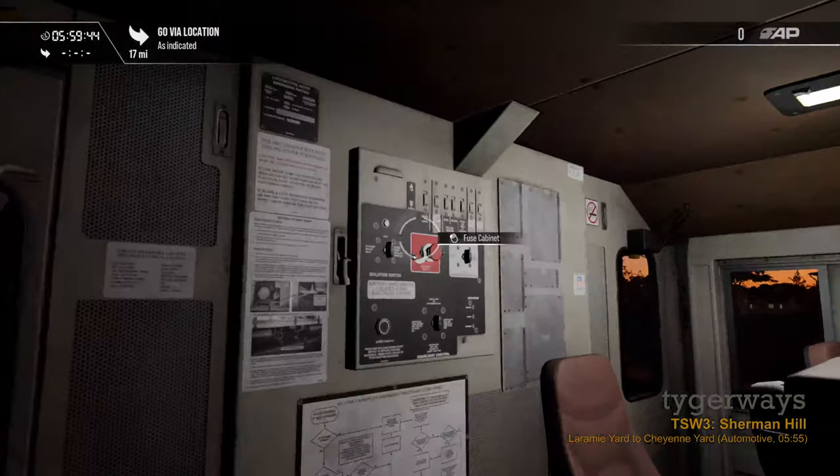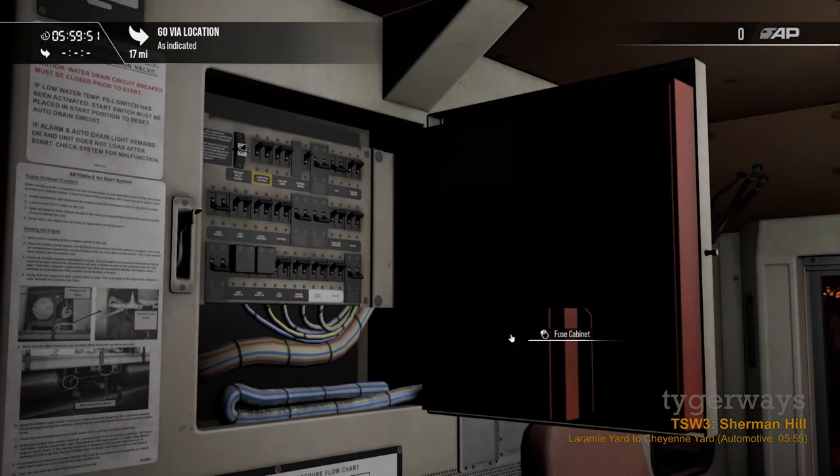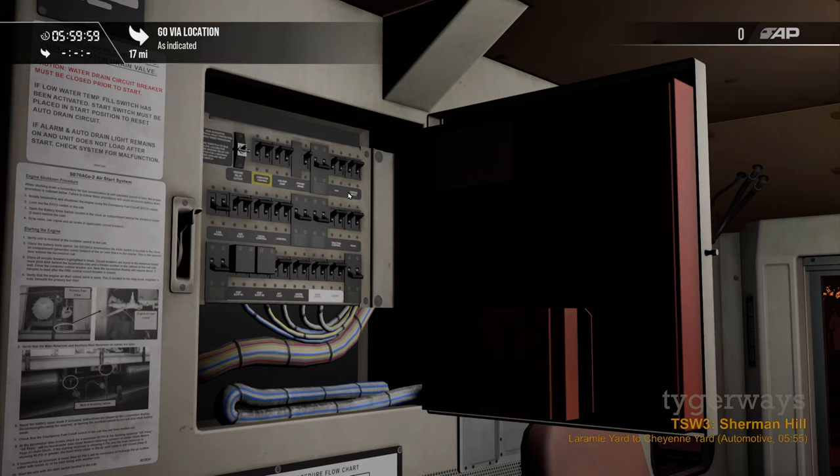Anything else that we need to do? We can look at the fuse cabinet, the buttons that are here. We don't need them if the train is already set up. What we want to have is the EAD fuse. This is the emergency alerter device. That is the alerter that, like the CIFA in Germany or the vigilance device in Great Britain, just checks if we are still there, if we are not operating controls.